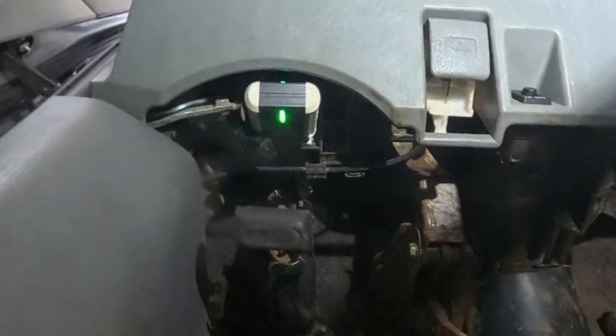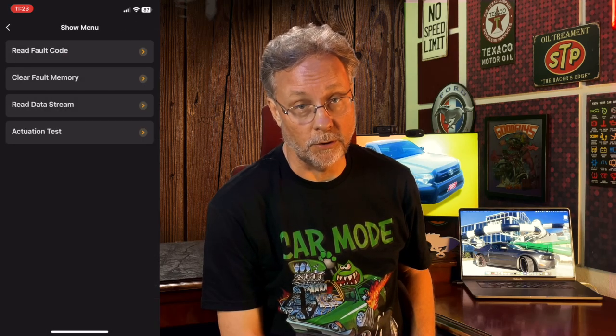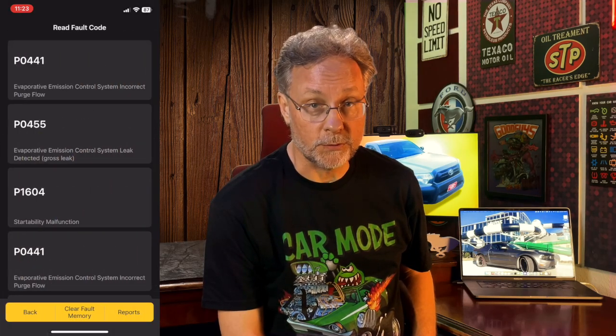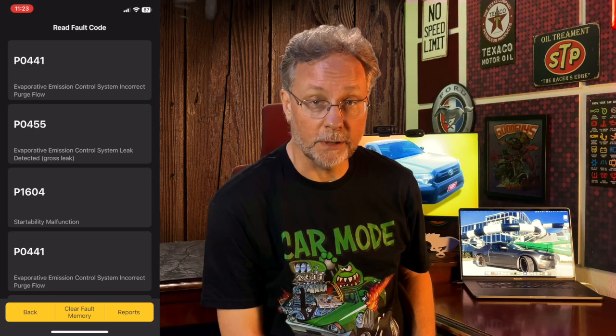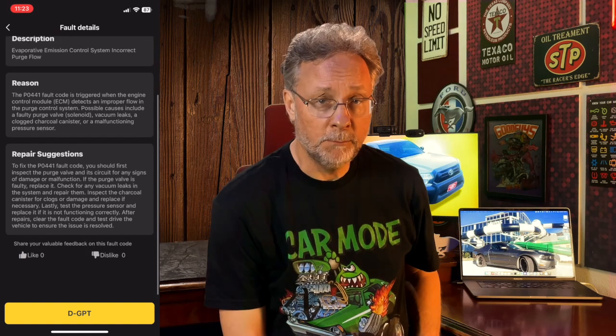I plugged in my OBD scanner under the dash. Ugh, of course it has codes. These are emissions codes, which is sort of a good thing. It won't be unsafe to drive. Possibly just bad mileage or rough starting.